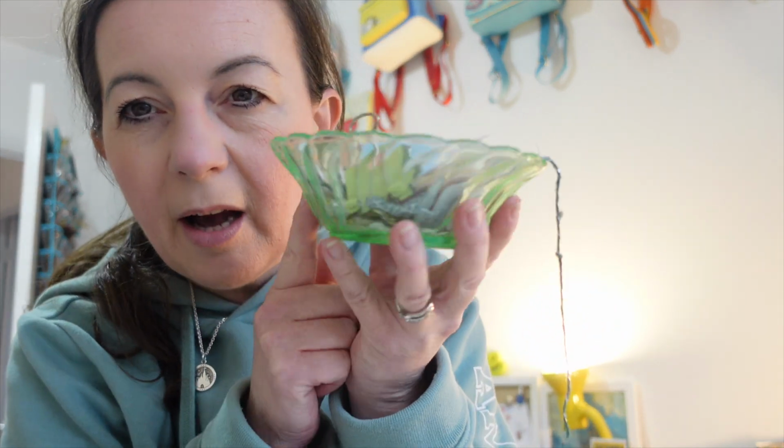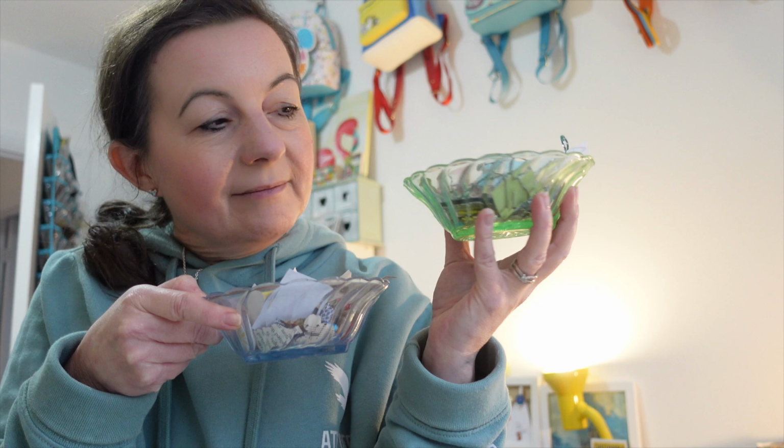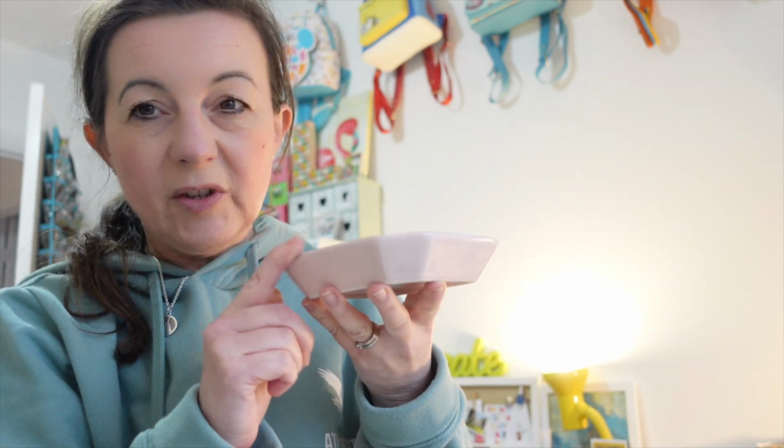But I've picked up a lot of little cute dishes like this in charity shops. That's where I found a lot of these. These 2 I found in Eton, over the bridge from Windsor. I really like those. And these were from Target, the dollar spot. They were just $1 each a long time ago.